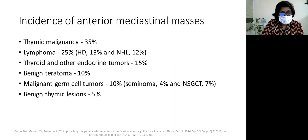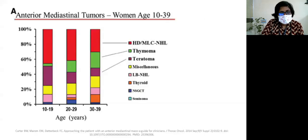Looking at the incidence of the anterior mediastinal masses, the thymic lesions form a major core, with thymic malignancy and benign thymic lesions contributing around 40%. This is followed by lymphoma, which occurs in around 25%, followed by thyroid and other endocrine tumors, then benign teratoma, which is 10%, and malignant germ cell tumors, which are around 10%. In the reproductive age group, between 20 and 39, the majority of the anterior mediastinal masses are lymphomas, followed by thymomas and teratoma.